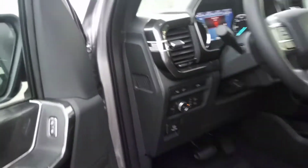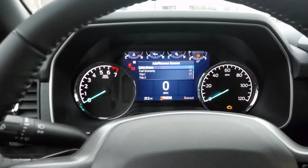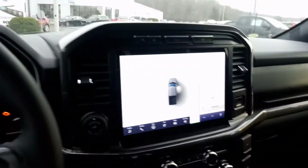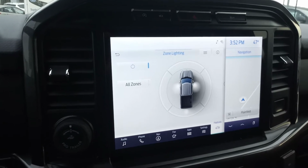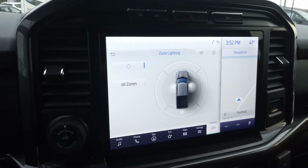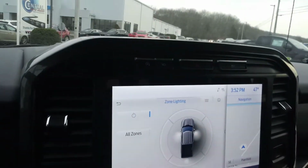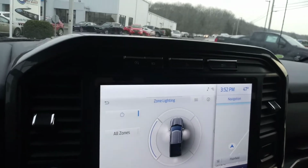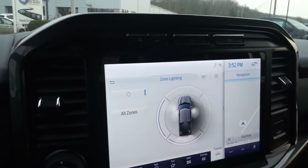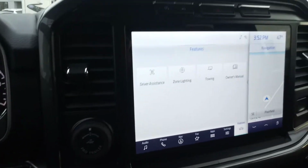This has the new dual LED screens. You got one in the front here, and you got this monstrosity in the middle. This controls your navigation. You have your backup camera on here. Right now I'm in the new feature of zone lighting. So if you wanted to light up just a particular area on the left side of the truck, you do that there. Behind you, you hit that bottom one. This is really cool, guys. First time I'm looking at it myself.